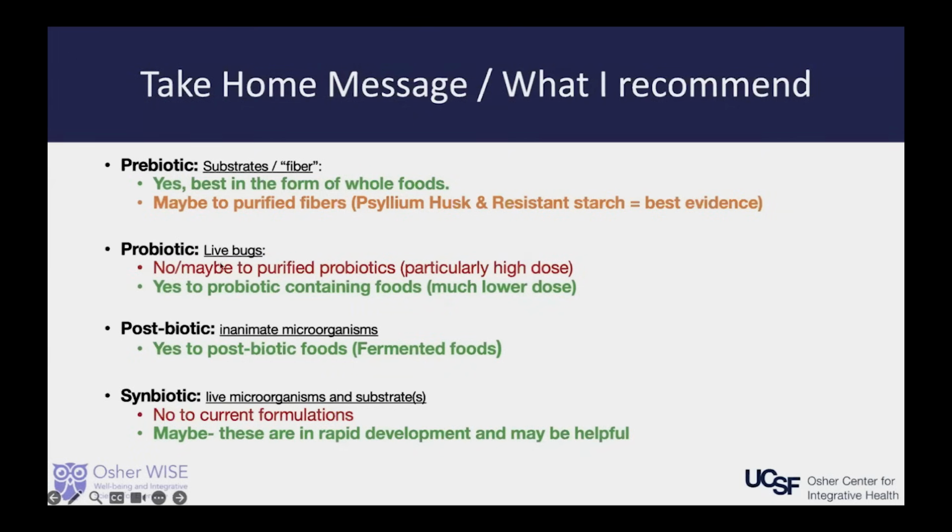Probiotics, the live bugs, I'm going to say no/maybe. It's really an evidence-free zone, so it's really hard to say. But I think particularly the purified probiotics and the high dose are a likely no. I think a yes to probiotic-containing foods. The key here is that when you measure probiotic levels in yogurts or in fermented vegetables, they're in the 100,000 to a million range.